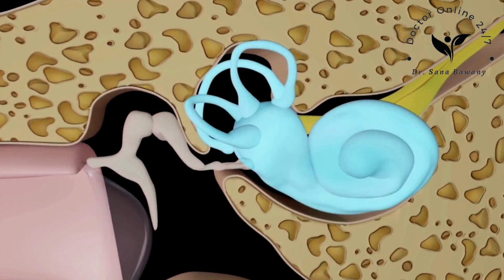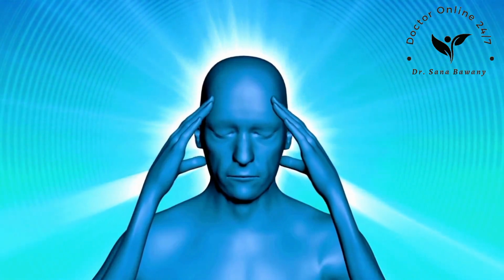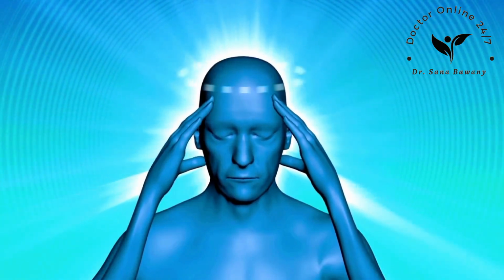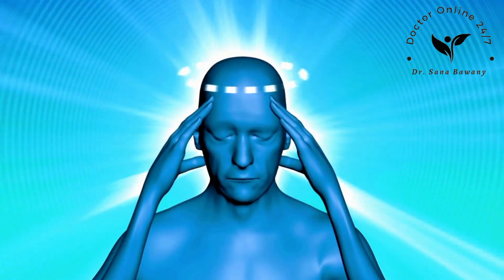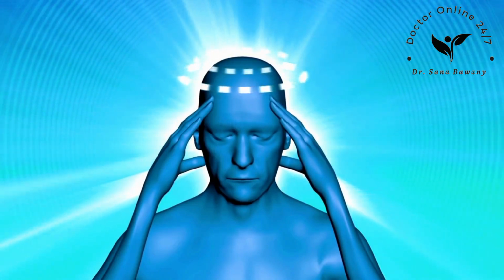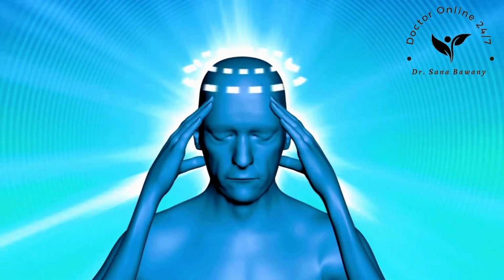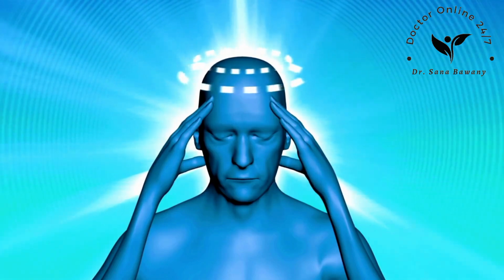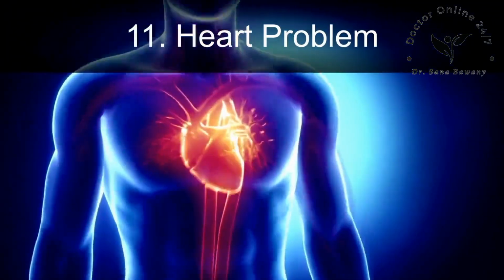When calcium crystals located in your inner ear are dislodged, you can experience sudden bouts of dizziness or a spinning sensation, as well as nausea, among other unpleasant symptoms. This condition is called benign paroxysmal positional vertigo, and there is ample evidence linking it to low levels of vitamin D. Number 11, heart problems.